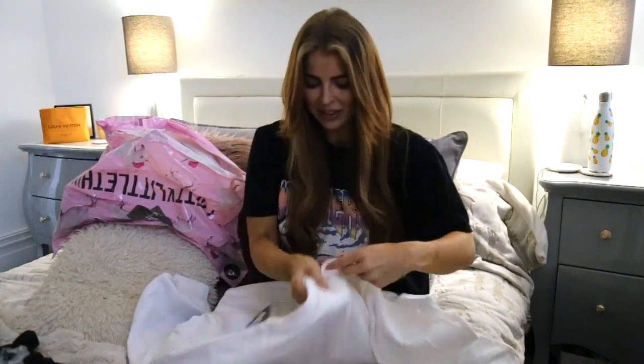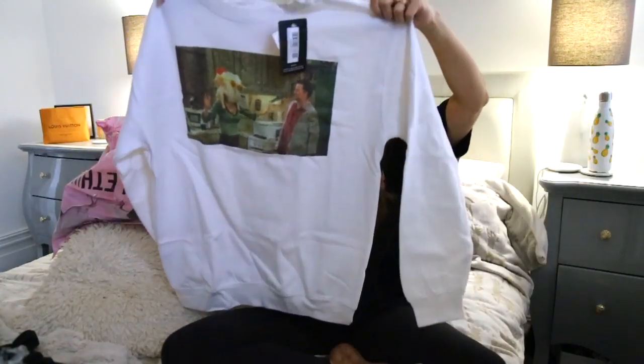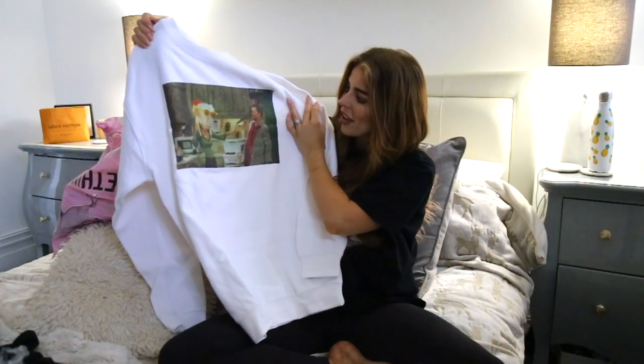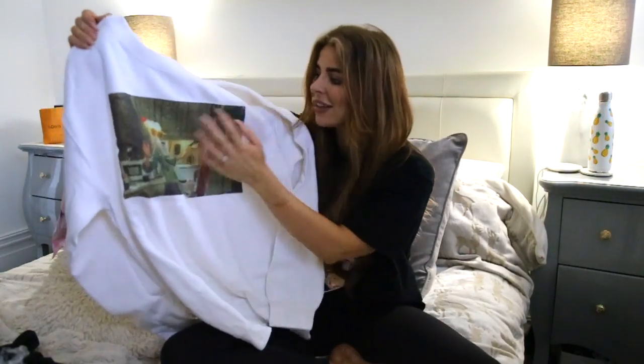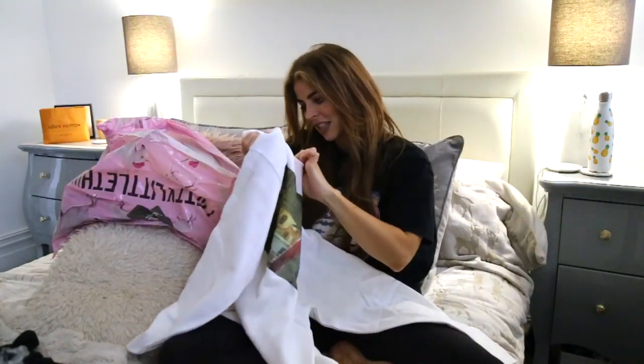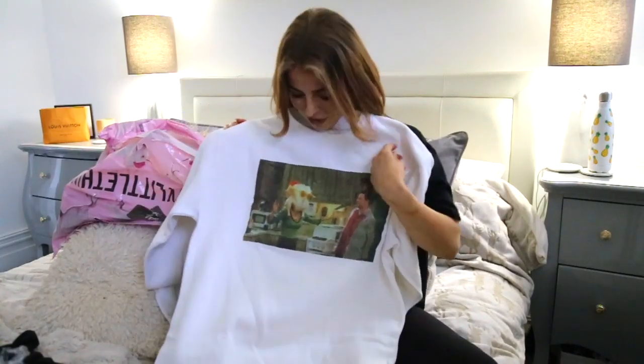I love that. Oh, and this is my Christmas jumper, which isn't very Christmassy, but it will do. So it's a friend's Christmas jumper, and I don't know if you can even see it, it's just got Chandler and then Phoebe with the turkey on her head. So it looks a bit vintagey and worn, and it's just white oversized, and it just says Friends on it. That's my Christmas jumper for this year.